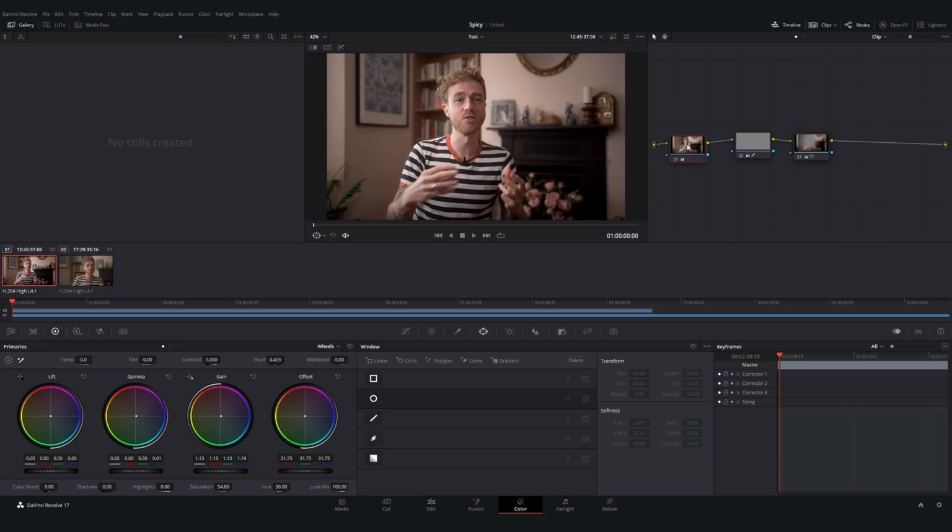So you can see the first one here, I just corrected the exposure, contrast, and a little bit of saturation. We just played around to show you what that corrector did with those qualifiers, and then I've created a window here to draw your attention. This is how simply I like to grade.